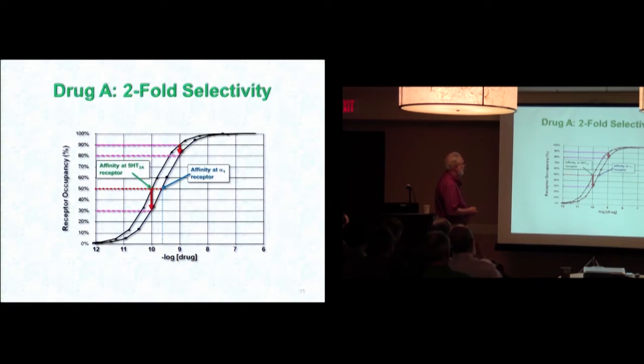And what you see is when we have twofold selectivity, at concentrations where the 5-HT2A receptor is 50% occupied, we have 30% occupancy of the alpha 1 receptor. And at concentrations of this drug where we have 90% occupancy of the serotonin 2A receptor, we have 80% occupancy of the alpha 1 receptor. So twofold selectivity is really not very good, especially if you consider that for drugs that activate the receptor, sometimes it only requires 1% receptor occupancy or less. So this drug would not be very selective at all.